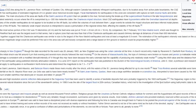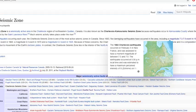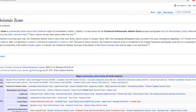Effects, tectonic setting. See what it is? It is one of the most seismic zones, with a 7.3 to 7.9 event, a magnitude 7.0 event, a 6.0 event in 1816, a 6.5 event in 1870, a magnitude 6.2 event in 1925. Because of these concerns, the Charlevoix seismic zone is considered to be a highly hazardous earthquake zone.